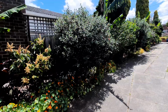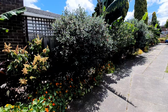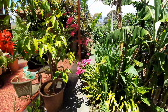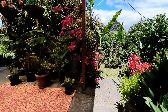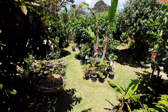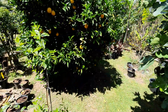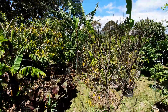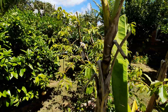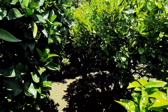So let's go and check out the mangoes now that I have in pots. It's quite a few of them. It's a beautiful day in Melbourne. The sun is out. It's summer. Can't ask for anything more. It's actually exactly like the tropics, except it's short-lived. That's the only difference. But better than nothing, right? So, got a lot of trees here now, guys. It's crazy.